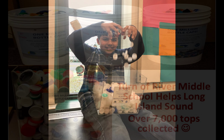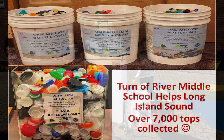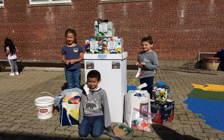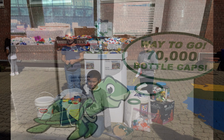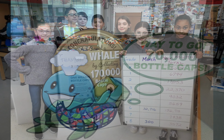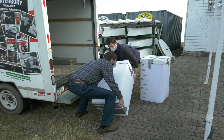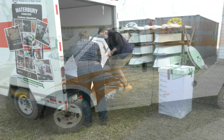Just like you, all the middle school students in Stamford enthusiastically collected and counted bottle caps. But word of your project spread fast, and soon students from schools across Connecticut and beyond wanted to help, and they started collecting too. All of these bottle caps eventually ended up at Soundwaters.